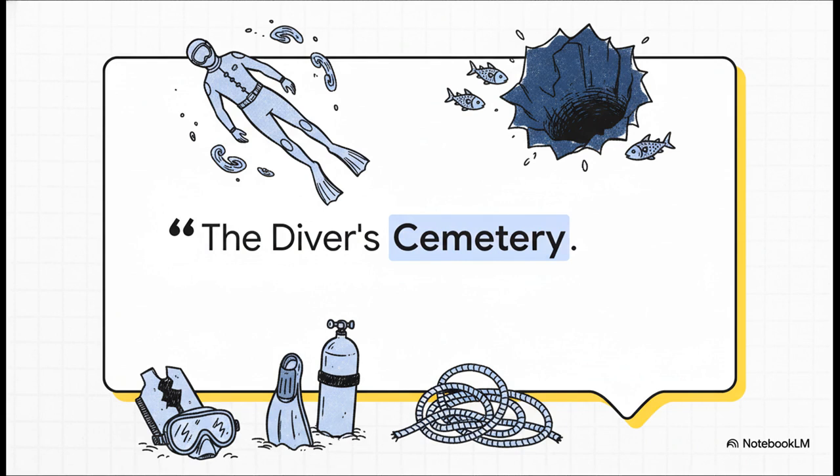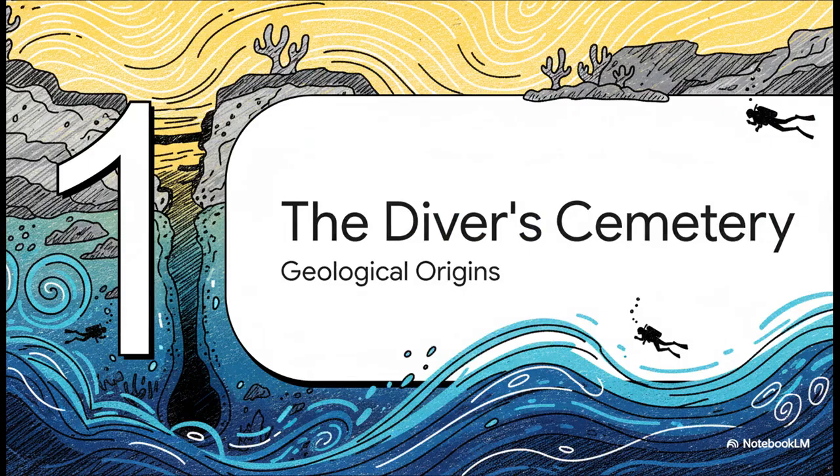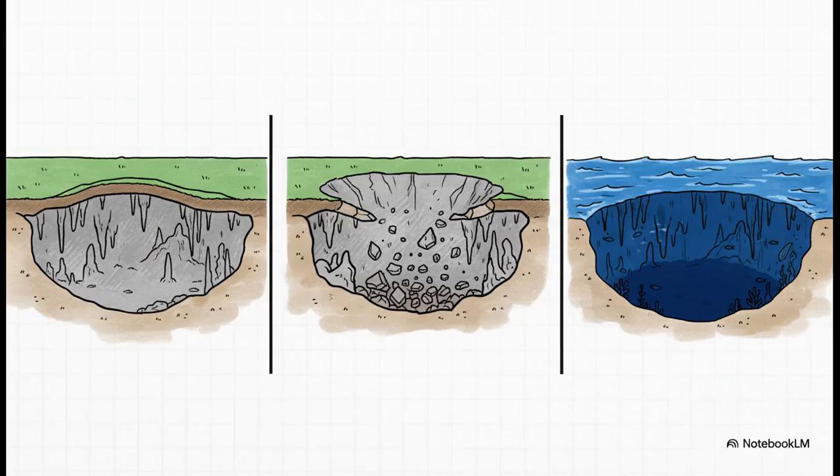So the big question we're tackling here is pretty simple. What is it about this one specific spot in the ocean that has claimed so many lives? To really get a handle on the danger, we first have to understand the place itself. The Blue Hole is a marvel of geology for sure, but its unique shape is exactly what makes it so incredibly dangerous. So what is it?